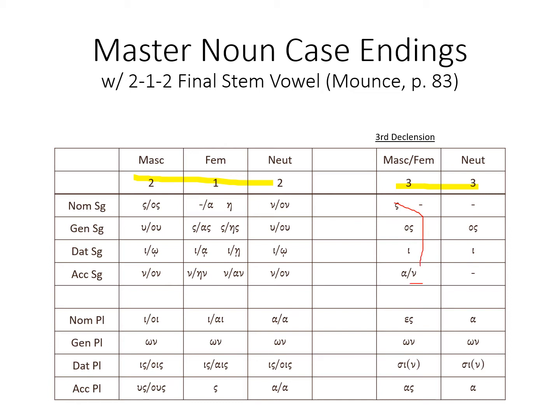This is not a movable nu here. This nu in the accusative singular, masculine or feminine, again, these endings are the same for either of these genders. That nu is just alternate. These accusatives can be an alpha or a nu ending. And then s, own, sin, os. So this is going to be our pattern, s, own, sin, os. And then in the neuter, there's no ending here.